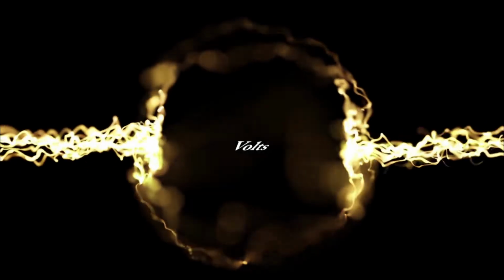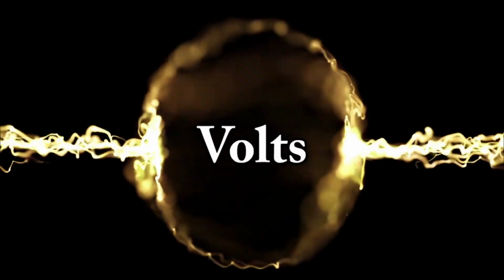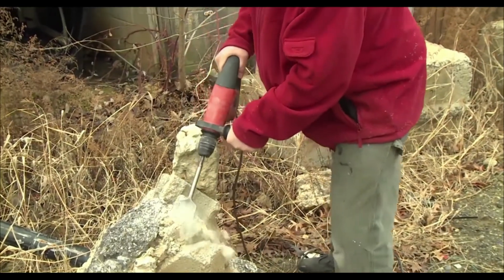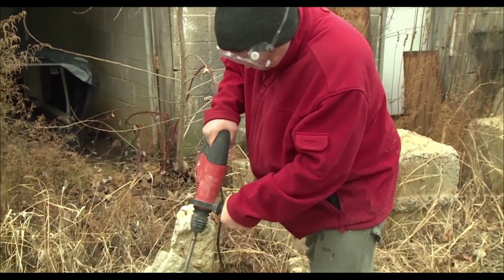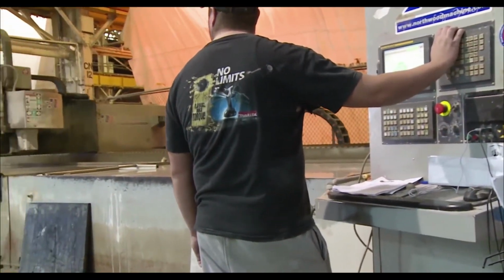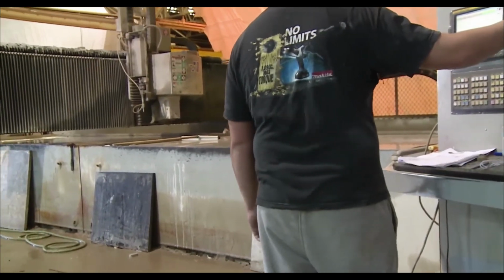Volts are another term we hear a lot when we're talking about electricity. It describes the amount of force behind the flow of current. In North America, most power tools and household appliances run on 120-volt current. But some specialized and heavy-duty equipment that you may encounter on the job can require 220 volts or more.